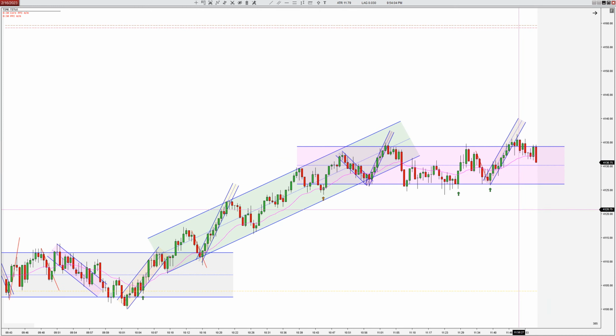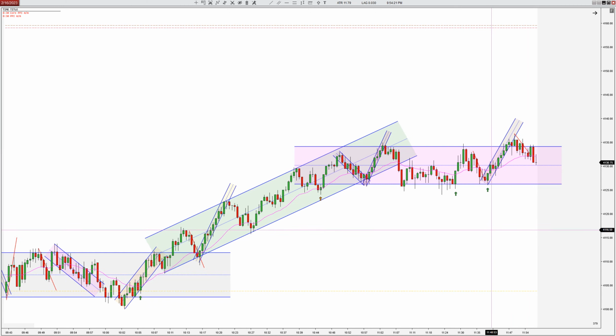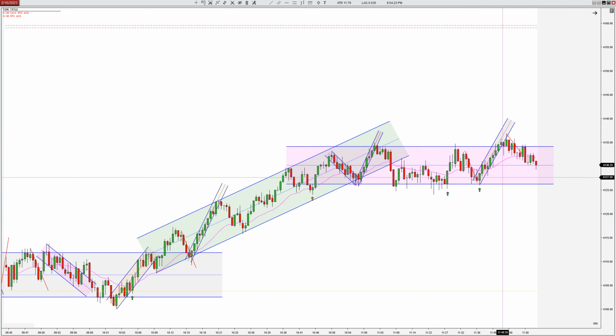Now we reject off of that resistance level, and that's why you just want to avoid this area. You want to avoid this area because it's two unknowns. We've got potential support here and resistance here, so it's just a tight little congestion area potentially, and that's what it ends up being. Bouncing, new low.